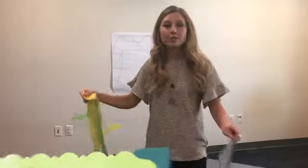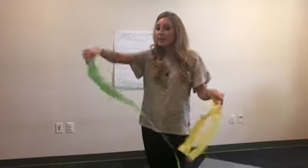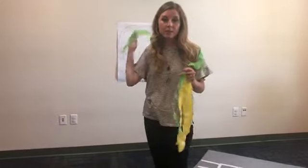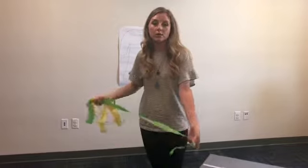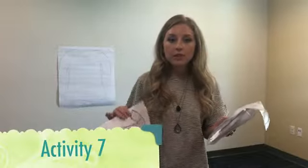Okay, activity 6 is called That's a Wrap. So one of our awesome volunteers is going to be the one that the kids are going to have crepe paper, and they're going to wrap it around them. Kids can walk around and wrap the paper around you and talk about Joseph's colorful coat while they're playing the activity.